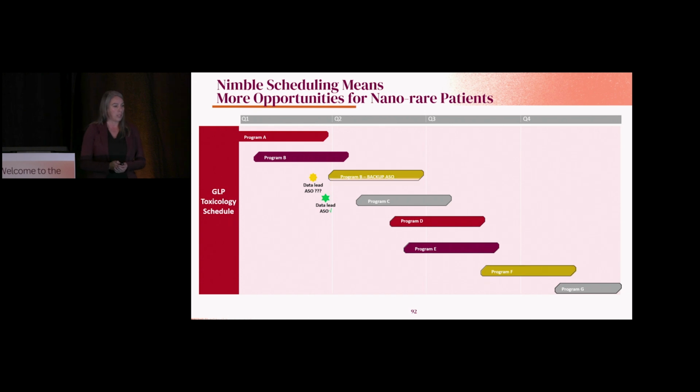So that's great. However, now we have an empty slot and we need to figure out what to do with it. We look at our portfolio and then we realize that the program C is ready to go. We have the ASO available. It's been synthesized already. So it's like, great, we can move this program up and use this empty slot. This has just moved the problem, as you can see. And so can we do the same with program B?